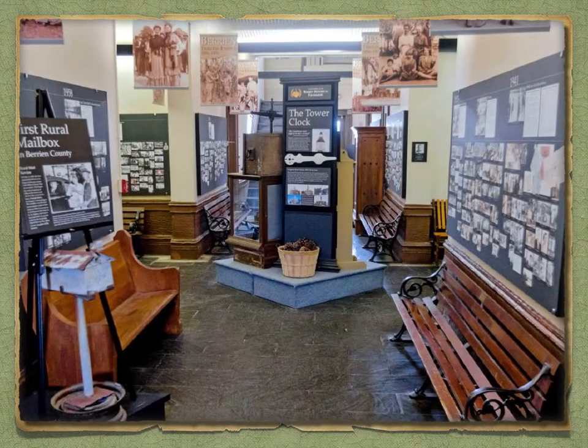Berrien County Historical Museum in Nashville is widely known as the best little museum in Georgia. Its archive contains hundreds of artifacts and documents pertaining to the lives and events of the county residents. Each piece has its own story to tell, and for the next half hour or so, we'll be sharing a few of them with you.